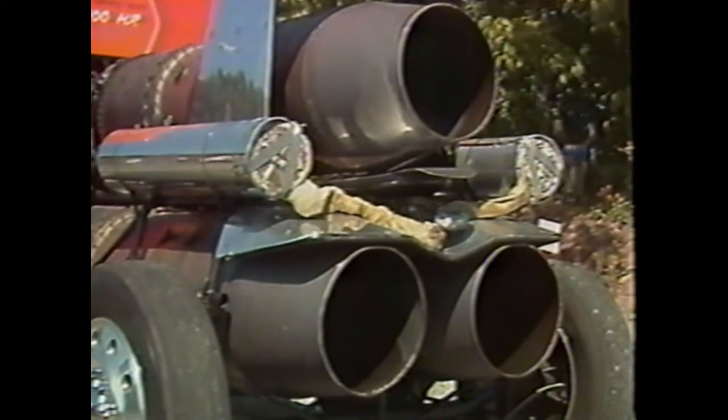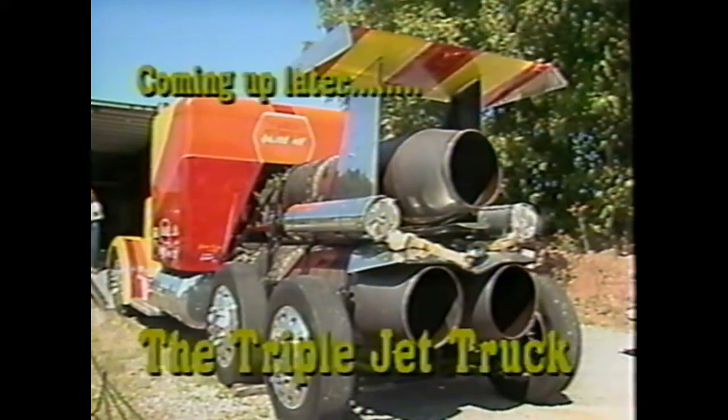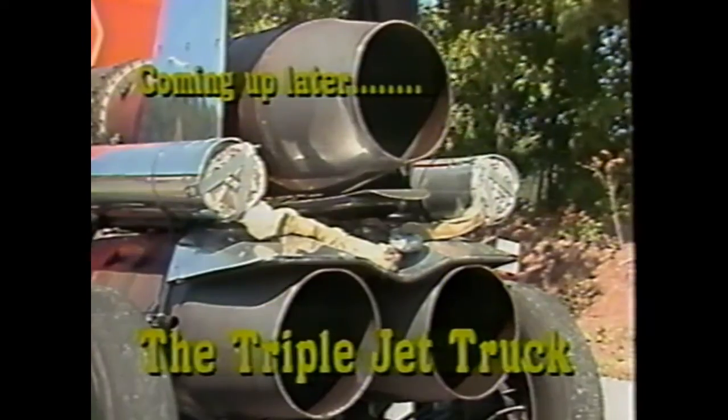Up to this point, all jet-powered trucks have been powered by one engine. When we built this truck, we built it actually with 3 engines. In about 6 to 8 weeks, we'll be running the truck with 3 engines, and we expect it to run at speeds of probably 240 or 250 miles an hour in the quarter.